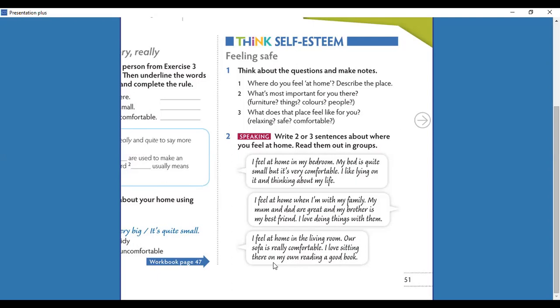And now it's time for you to open your exercise book and write down what is home for you. I hope you are ready. You have found the place in your house or in your flat where you feel at home.